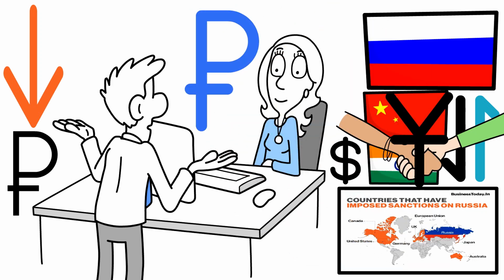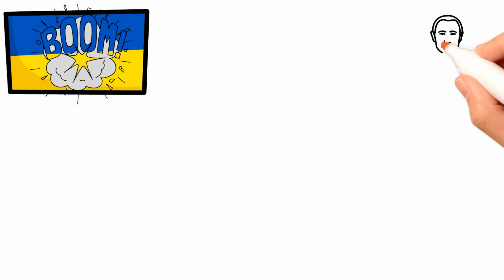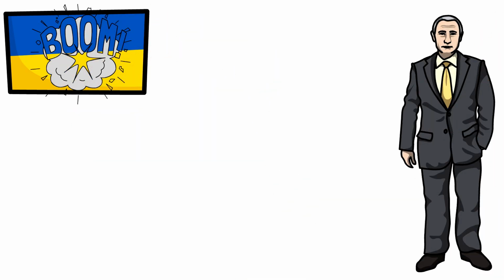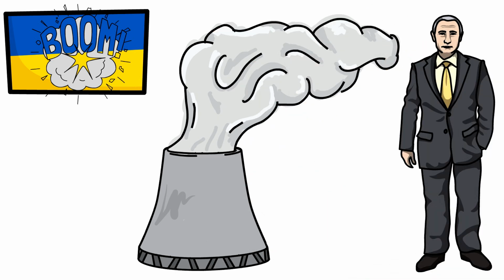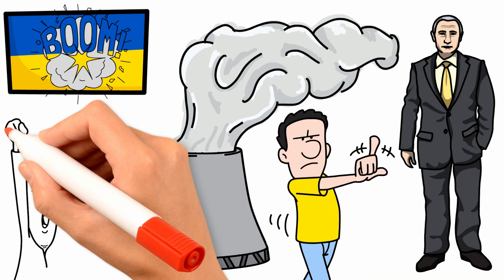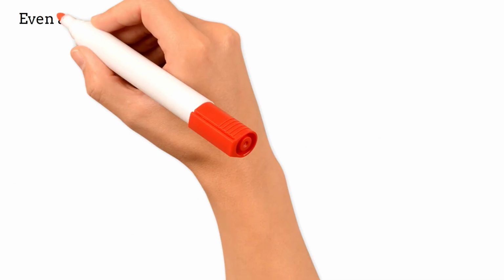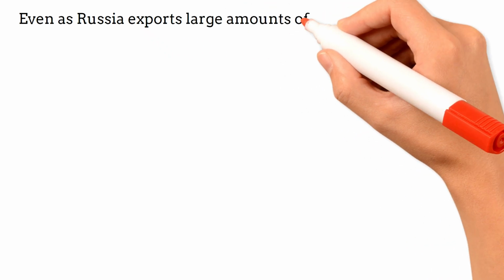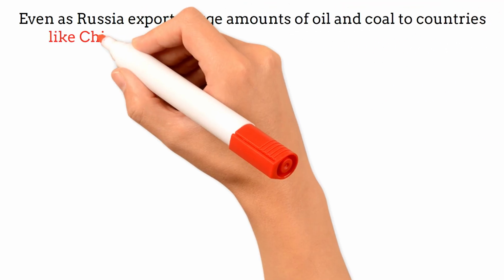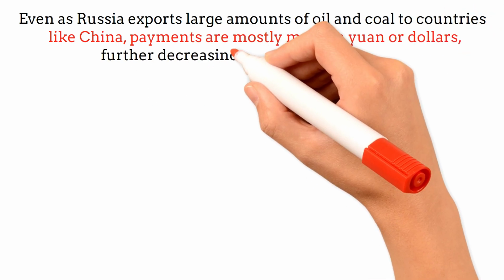with higher trade volumes. After the invasion of Ukraine, President Putin aimed to make the ruble a major trading currency for Russian exports, particularly energy. However, this idea has not caught on, partly because major trading partners are cautious of the ruble's instability. Even as Russia exports large amounts of oil and coal to countries like China, payments are mostly made in yuan or dollars, further decreasing the demand for rubles.